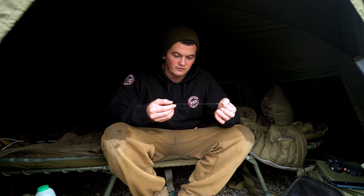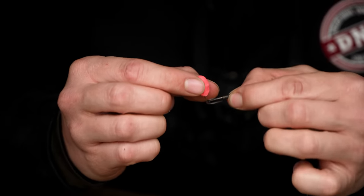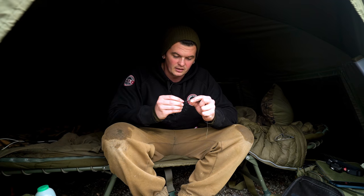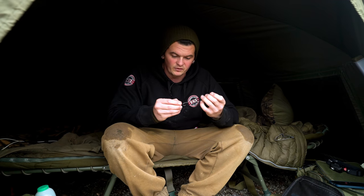So it's just a very soft coated braid coming down. It's almost like a blowback style rig. Little rig ring there on a curved shank hook. I quite like small hook baits and big hooks. I think that definitely increases the hooking potential of the rig with that kind of thing.